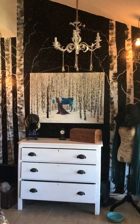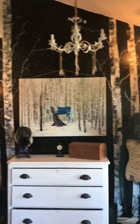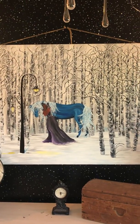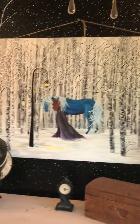So we'll start with this end of the studio where I did this mural of aspen trees. I wanted it to frame this painting called Serendipity. I have it available on my website as a print.